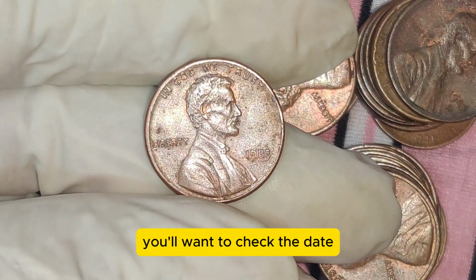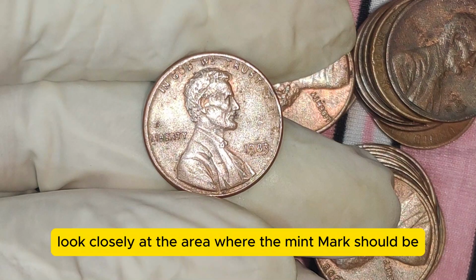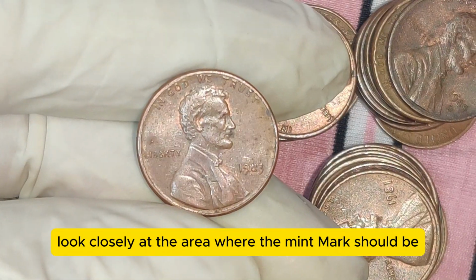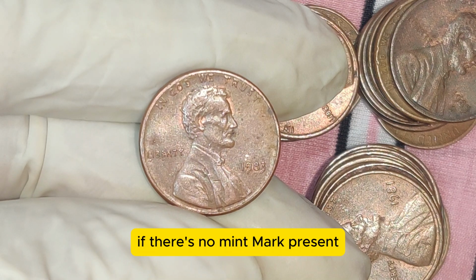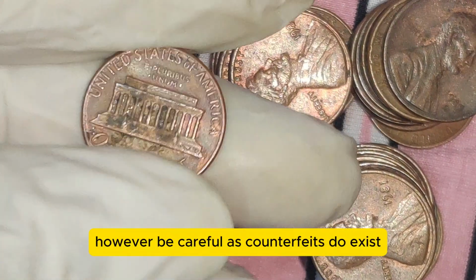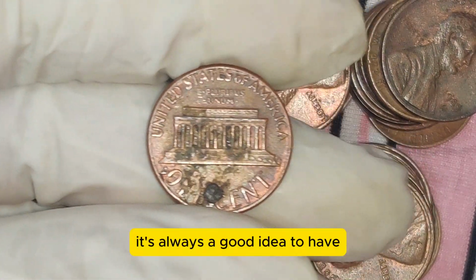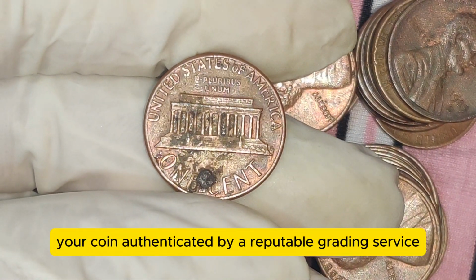First, you'll want to check the date. It should clearly say 1983. Next, look closely at the area where the mint mark should be, which is just above the date. If there's no mint mark present, you might just have one of these rare dimes. However, be careful, as counterfeits do exist. It's always a good idea to have your coin authenticated by a reputable grading service.